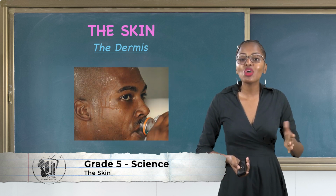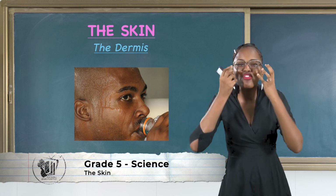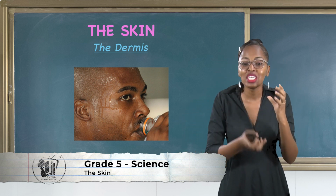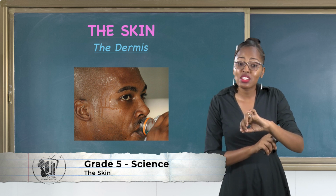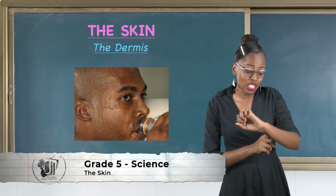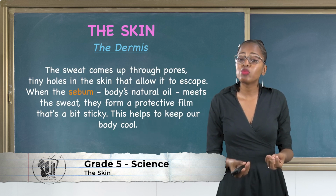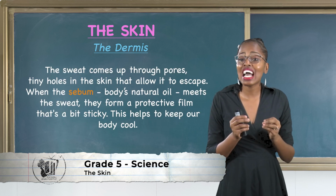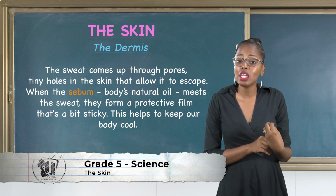So sweat doesn't always look like what the image is showing, where you have sweat running down and it's visible. Sometimes it's invisible, right? But that does not mean it's not happening. Your body's always secreting sweat. Why? Sweat comes up through the pores, which are tiny holes on the skin that allow the sweat to escape.